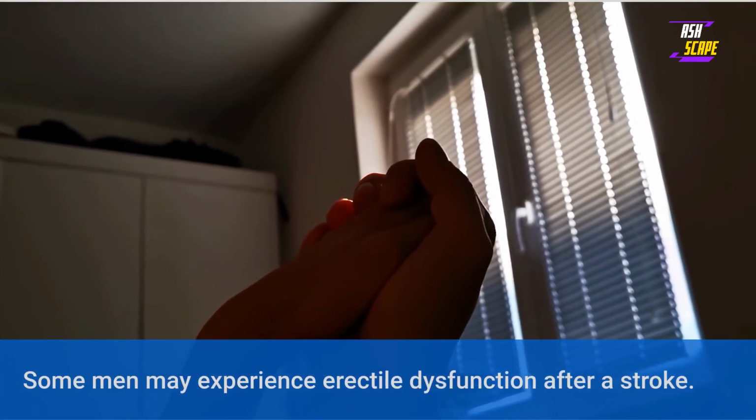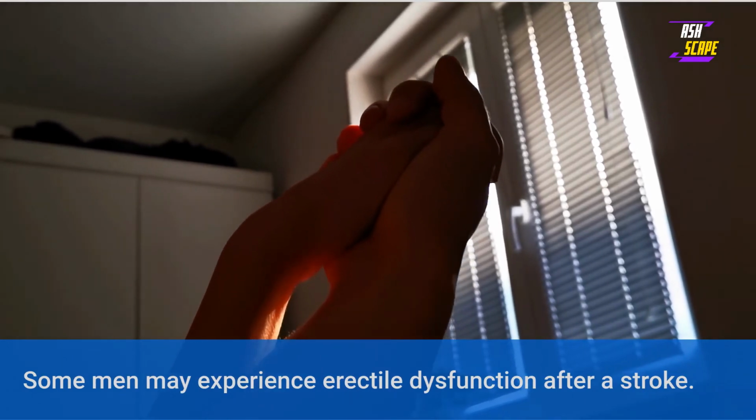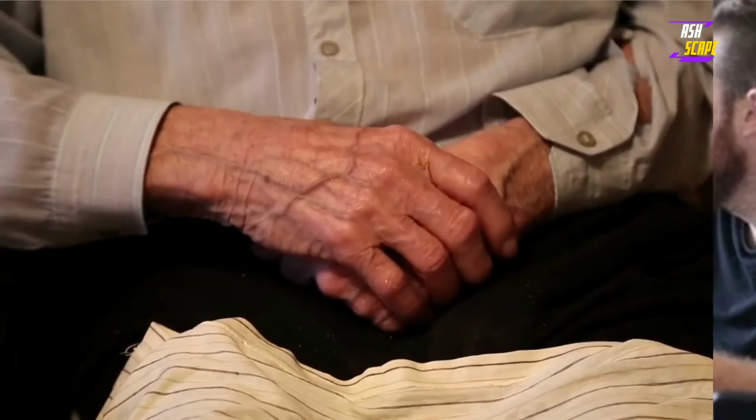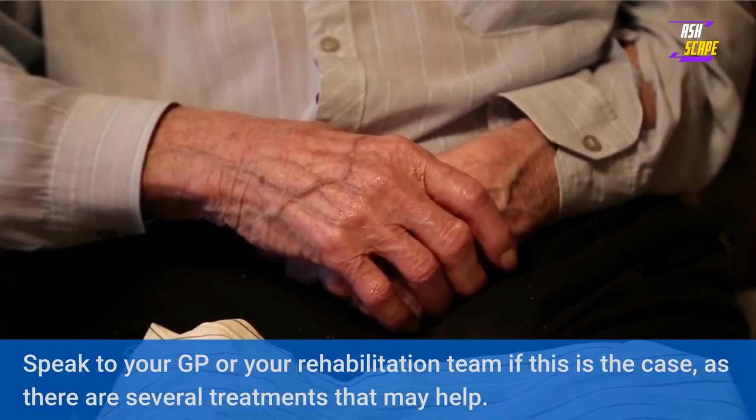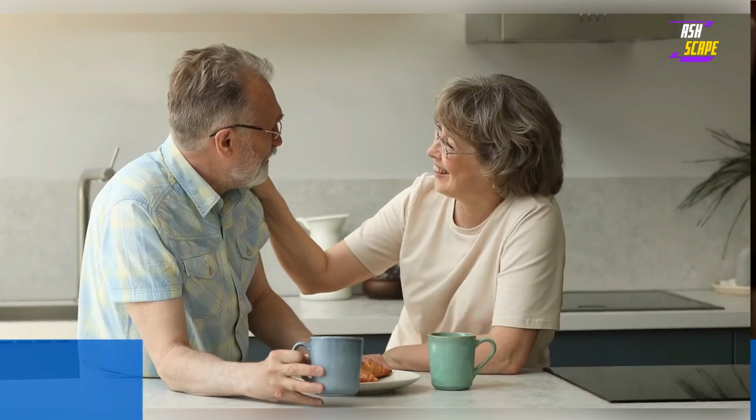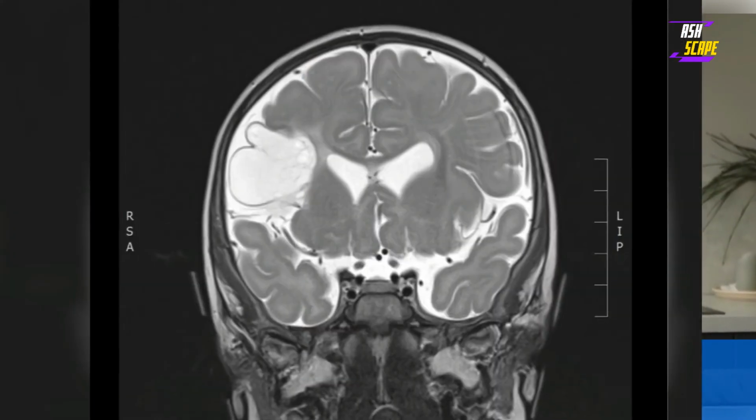Some men may experience erectile dysfunction after a stroke. Speak to your GP or your rehabilitation team if this is the case, as there are several treatments that may help.